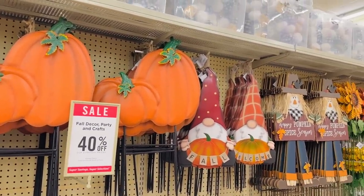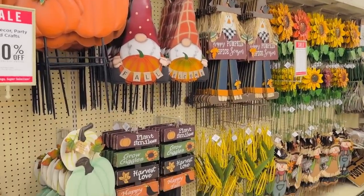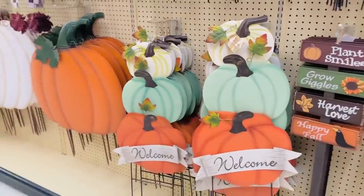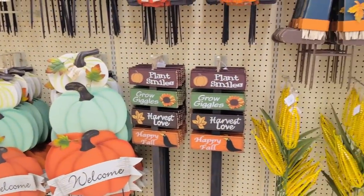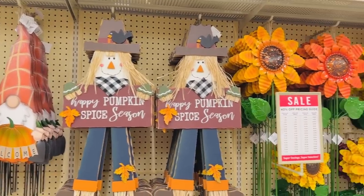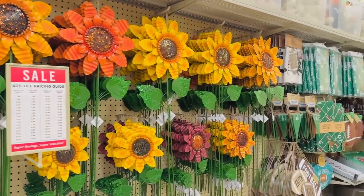Anyway, here's some cute little gnomy signs and scarecrows and just all kinds of fun stuff, you guys. I just felt so festive now. I've recently redone my patio to make it look kind of like a Barbie dream house patio. Not really Barbie, but kind of. It's got some little hot pink features on it, but it made me want to go full on inside my home fall.